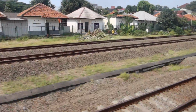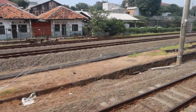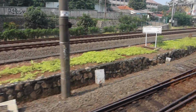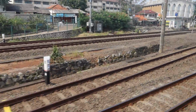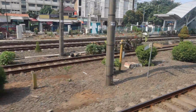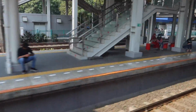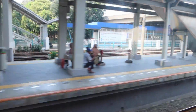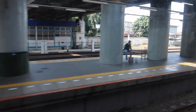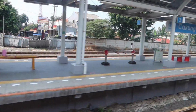There are several more employee houses in disrepair along the track here. And just after that, remnants of another former at-grade crossing are visible in the form of pieces of asphalt before we roll into Cakung station. As you can see, this station is built just below an overpass. Right on top of you is a toll road.